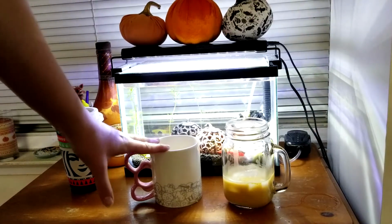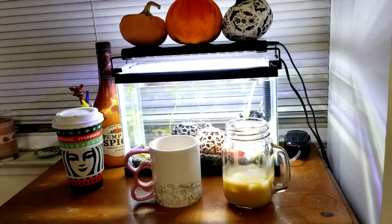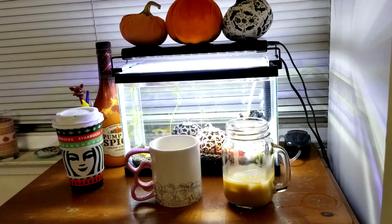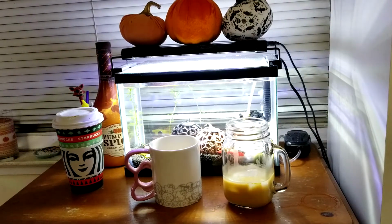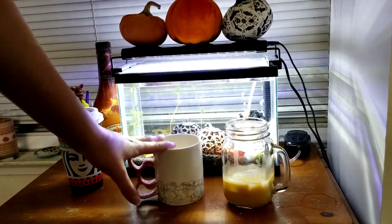So the hot one, creamy, very classic, very pumpkin spice flavor. I personally really like it. I think it's great. I think that when it's cold and you get one of these with some whipped cream on it, that's really nice. It makes you feel like it's fall and like you don't have seasonal depression. I think that's just really great. So big 10 out of 10 on the hot Starbucks latte for me.